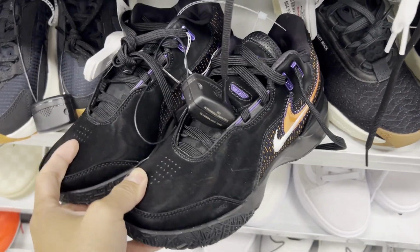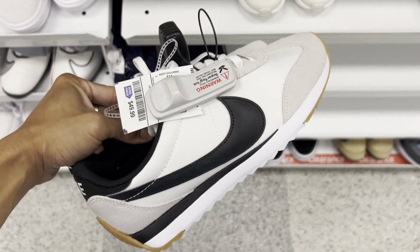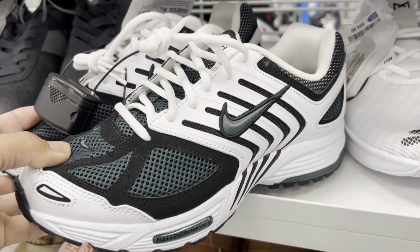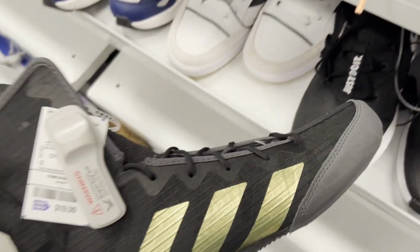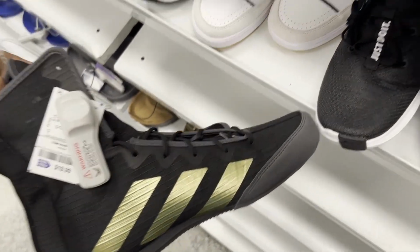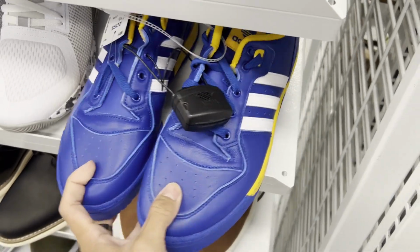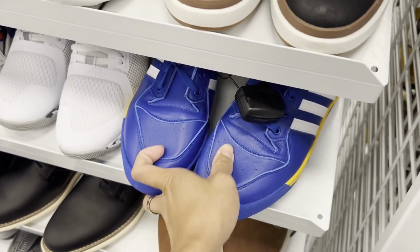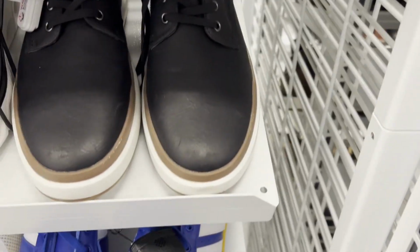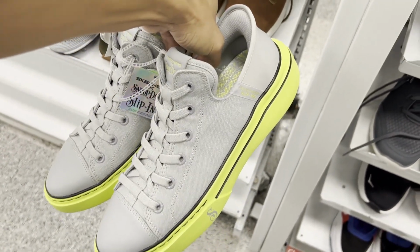Not sure if these LeBrons have been shown before. Got a pair of 5.5 Cortezes, men's 7.5, some Air Pegasuses, and size 7. Got some Adidas boxing shoes. Okay, it's dry and it's noisy today in Waikiki. So, men's 9.5, got a pair of Adidas Rivalries, as well as a pair of these Snoop Dogg Skechers.